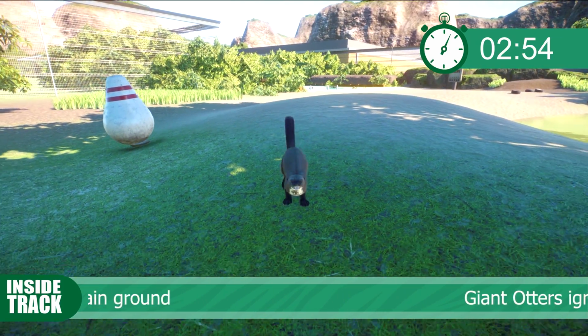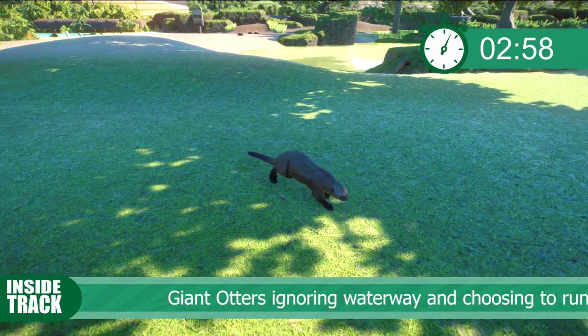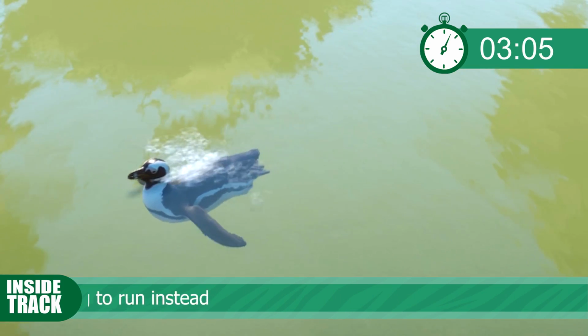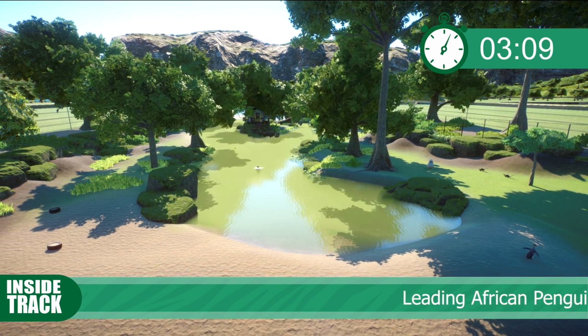Deciding to go over land rather than the water though, which is an interesting choice considering they are very strong swimmers. And our penguin out in front has stopped, looking a little lost there. Can't decide which way to go. Yeah, I think African penguins' luck just ran out.